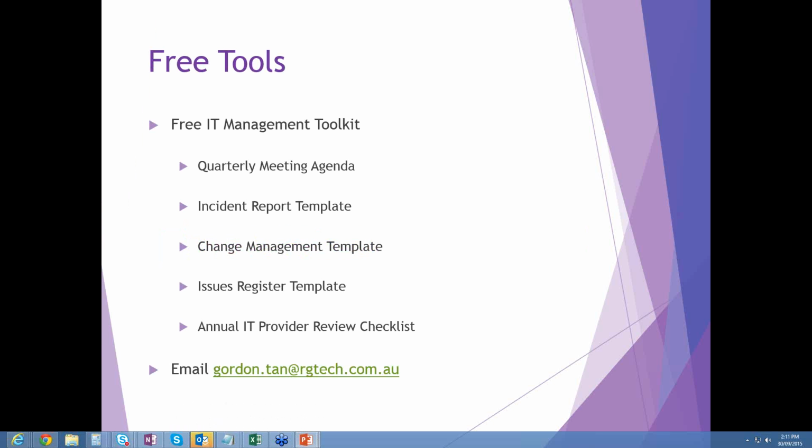And they can be useful, they can be changed. Feel free to send them to whoever you need to send them through. If you want to rebadge them and send them to your IT provider, more than happy to do that. Alternatively, if you have an IT team, happy for them to change it however they see fit as well. But this will give you a good baseline for having some basic tools. They're not complex. Most of them are Word or Excel documents, but some basic tools that are just going to allow you to better manage that kind of day-to-day IT management, even though you may not necessarily have had experience with it in the past.